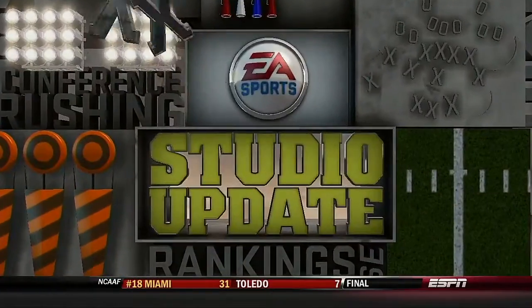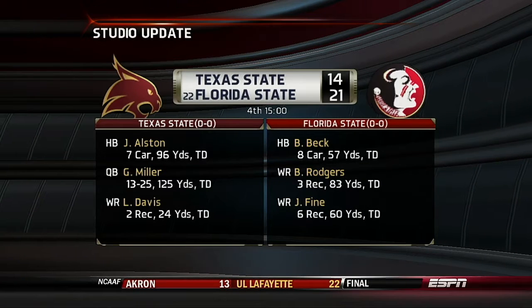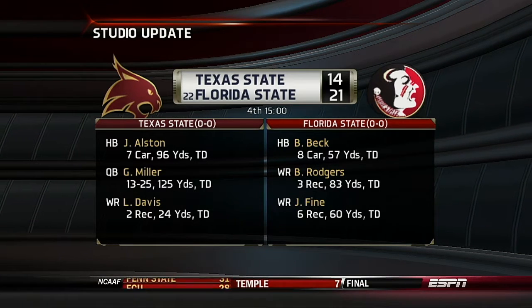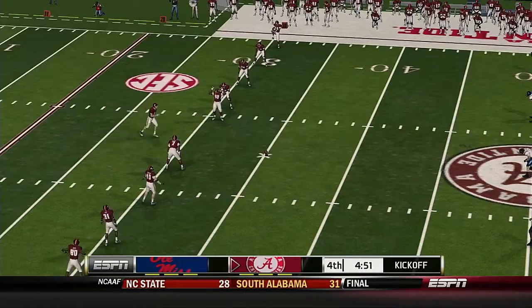Let's get an update now. Here's Reese Davis. Reese. The Seminoles entered today's game ranked 22nd, but they were in danger of falling out of the top 25. And for Texas State, they're in danger of losing two straight. The Seminoles have the lead, 21-14. Reese, 3-0 here. Alabama ready to kick this one off.